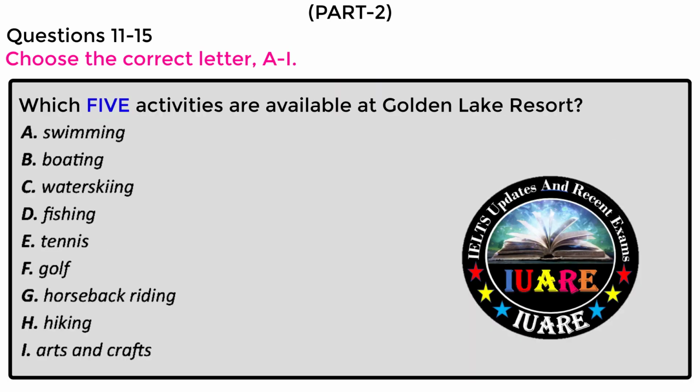Now it turns to part two. You will hear a radio interview about a lakeside resort. First, you have some time to look at questions 11 to 15.